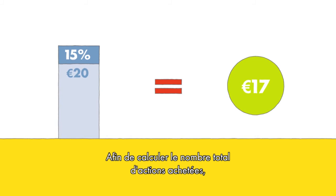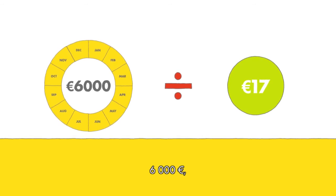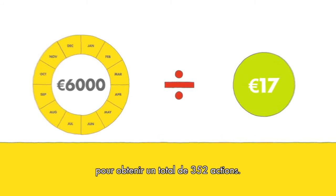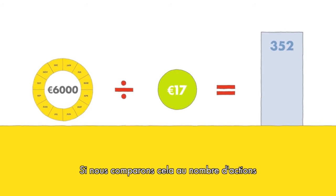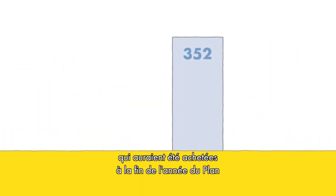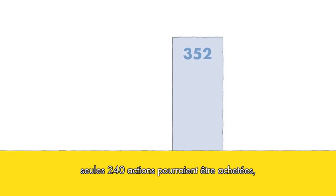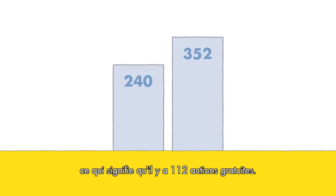To calculate the total number of shares purchased, you must divide the total contributions made by the participant, in this case €6,000, divided by the discounted share price of €17 to give the total of 352 shares. If we compare this to the number of shares which would have been purchased at the end of the plan year without the GESP discount and lower share price, only 240 shares could be purchased, €6,000 divided by €25, meaning that there are 112 bonus shares.